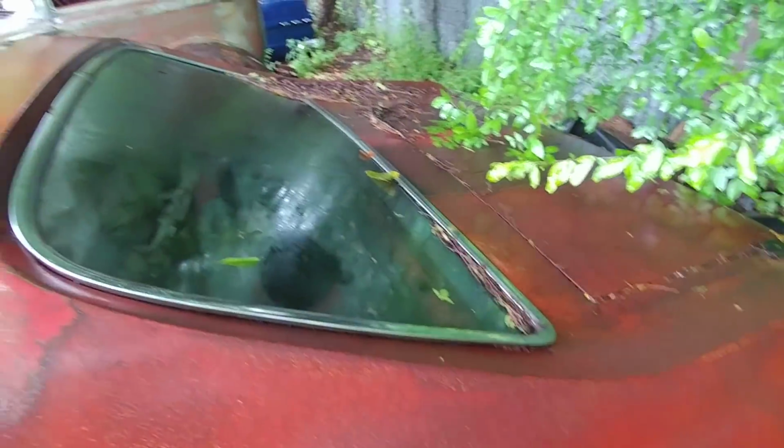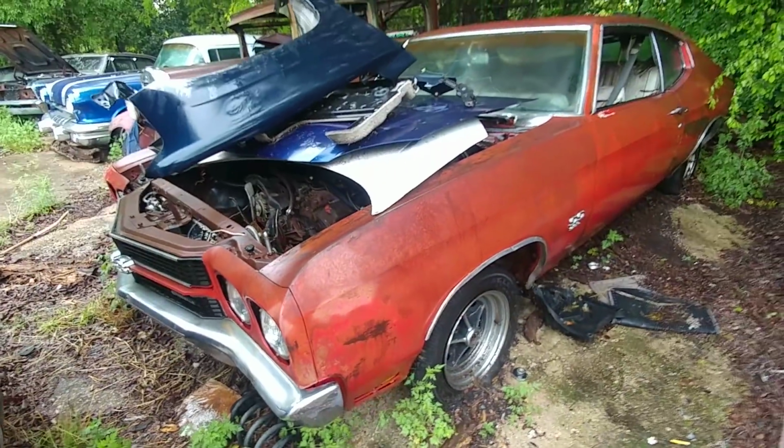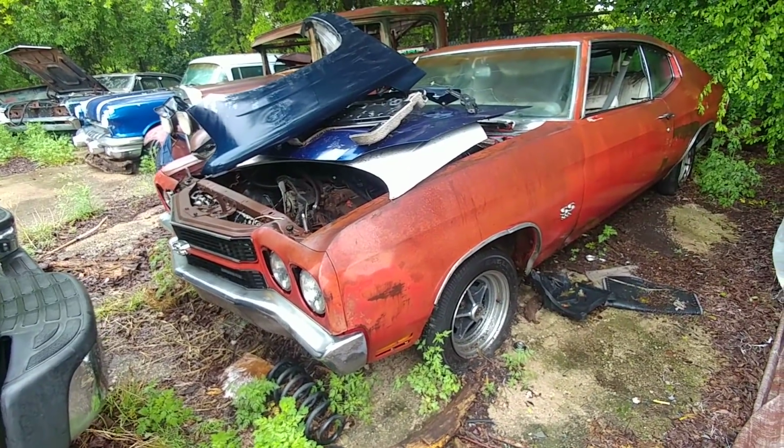Especially if it is a true 396 car. Yeah. Let's see if I can see the mileage on this. Hard to see it, but there it is. Floors are gone. This interior's rough, man. Disc brakes. Power disc brakes. There it is. There it is.